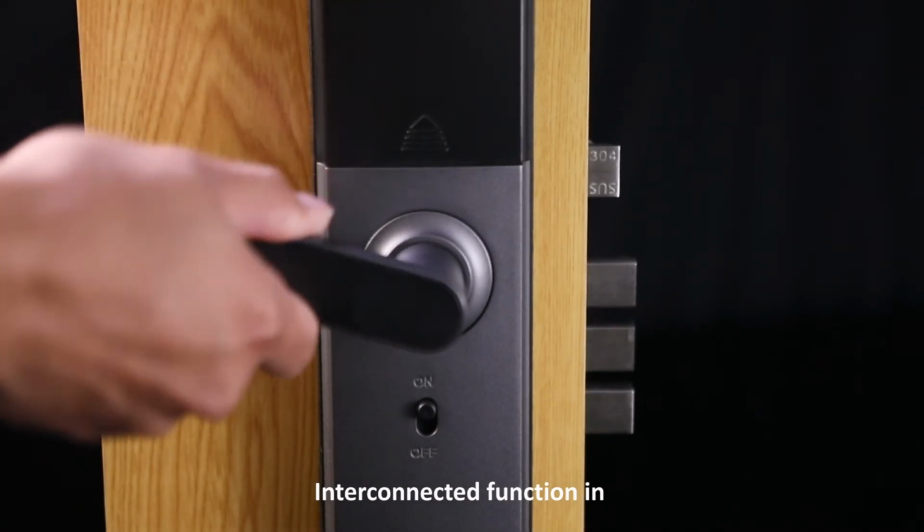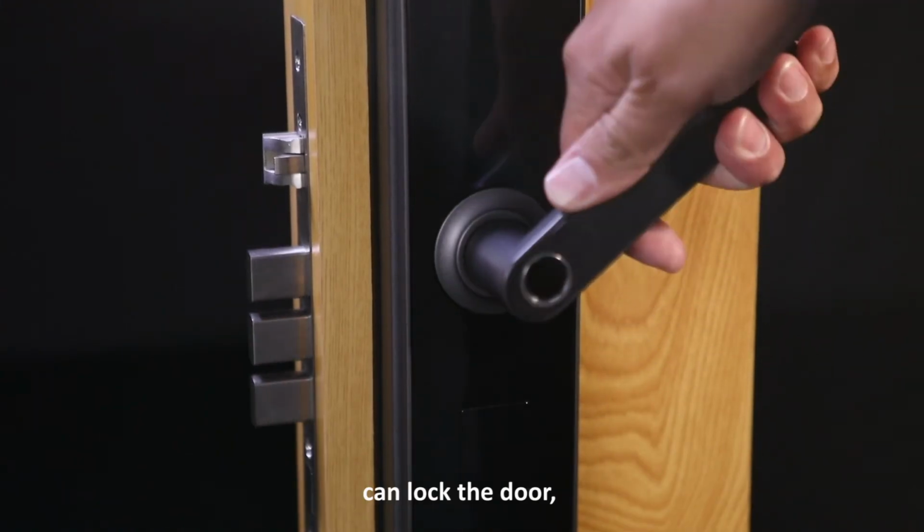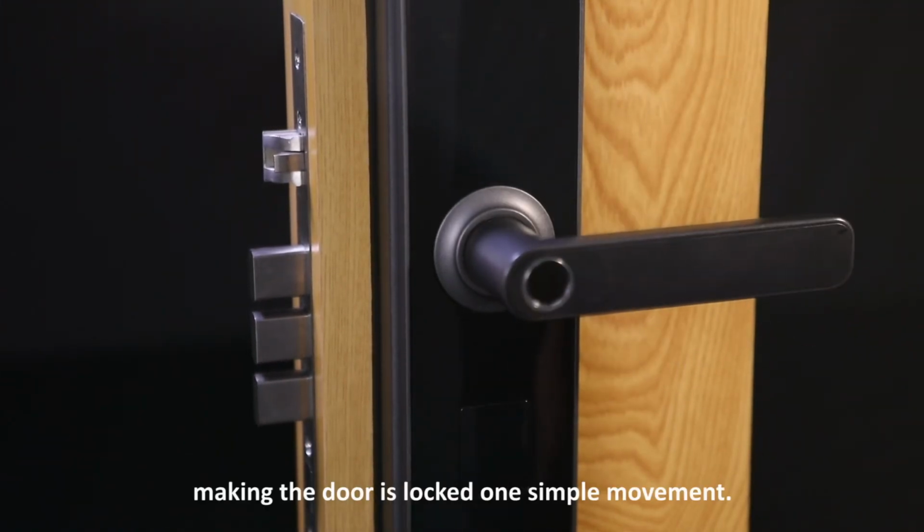Interconnected function in both interior and exterior side. Lifting the interior or exterior lever upward can unlock the door, making the door unlocked in one simple movement.